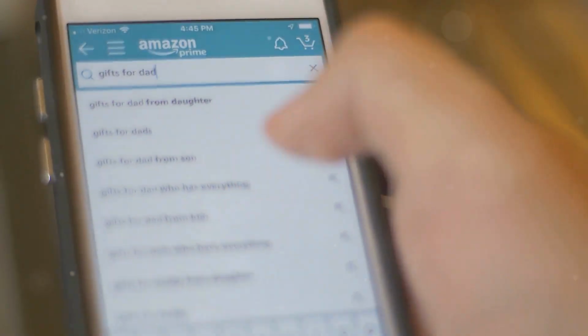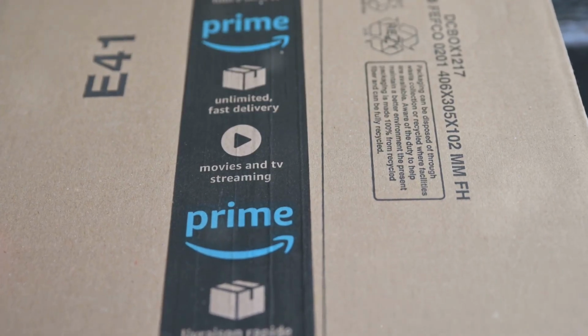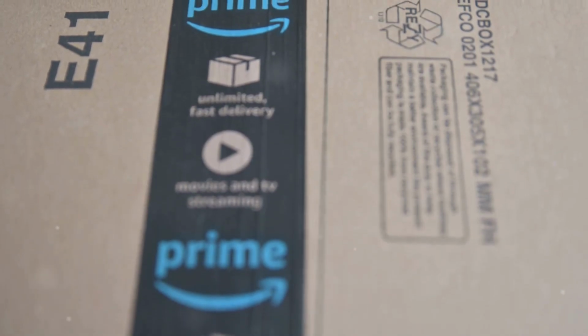Moreover, Amazon FBA enhances your listing's visibility. Products fulfilled by Amazon are eligible for Prime shipping, a major draw for customers. Prime members often prioritize Prime-eligible products, giving you a competitive edge.